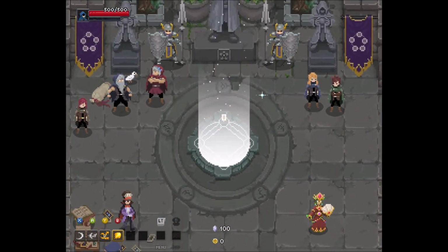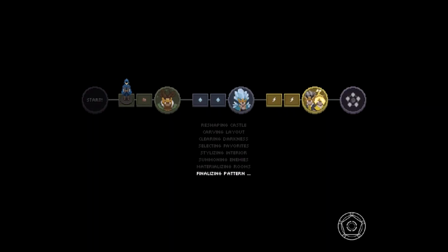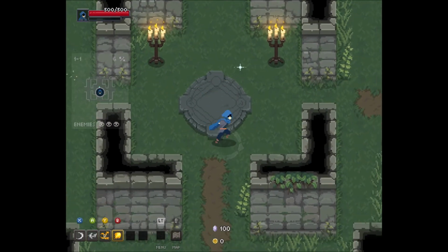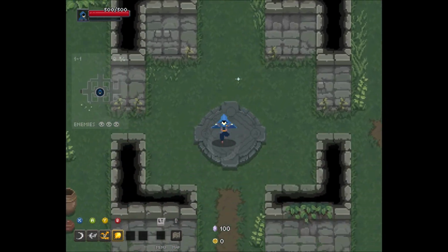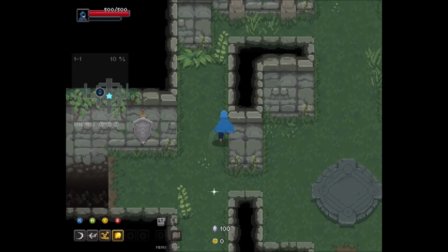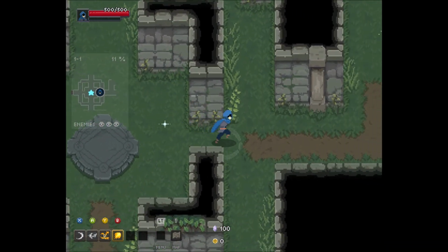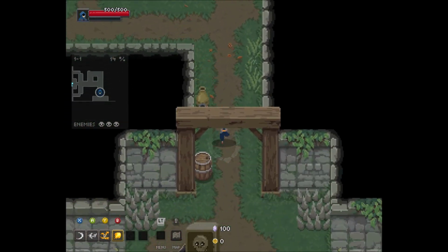Whoops. X, not A. Alright, so we're starting off in the woods. So if you hadn't figured it out from the museum stuff, what little I know about this anyways, is that you go through and challenge each of those council member characters.